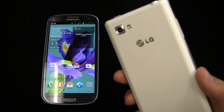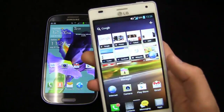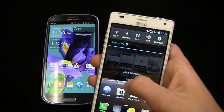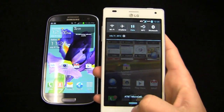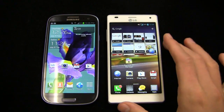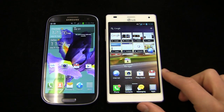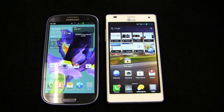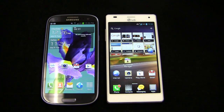Then on the back, you've got an 8-megapixel camera with 1080p HD video recording, a 2,100 milliamp hour battery, and it supports HSPA plus 21, so up to 21 megabits per second, although right now it's on my AT&T microcell in the office, which is why you're seeing 3G as opposed to H or H plus up there, because it's not on HSPA plus at the moment. But it does support up to 21 megabits per second. So both of these are running Android 4.0 with their custom user interfaces.